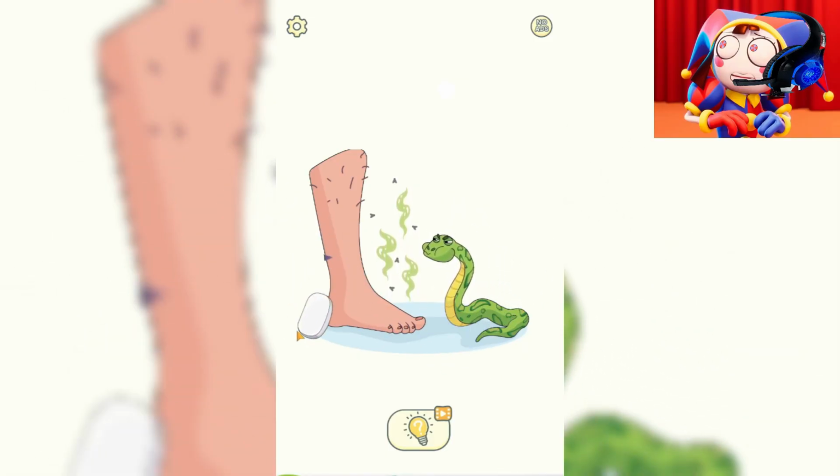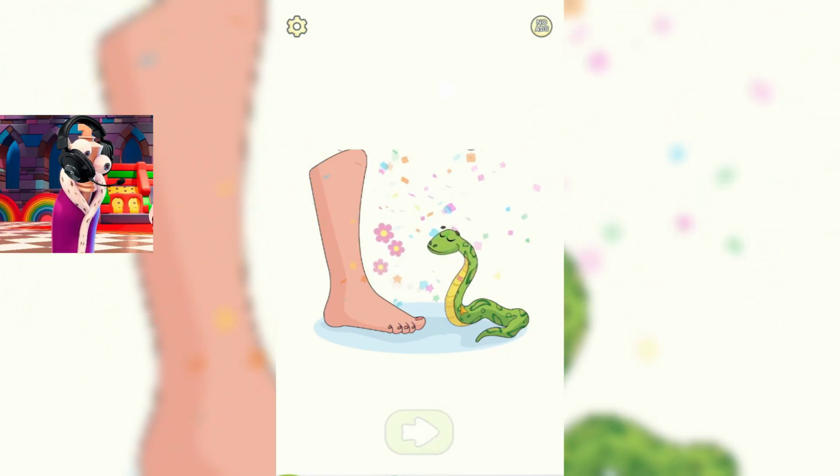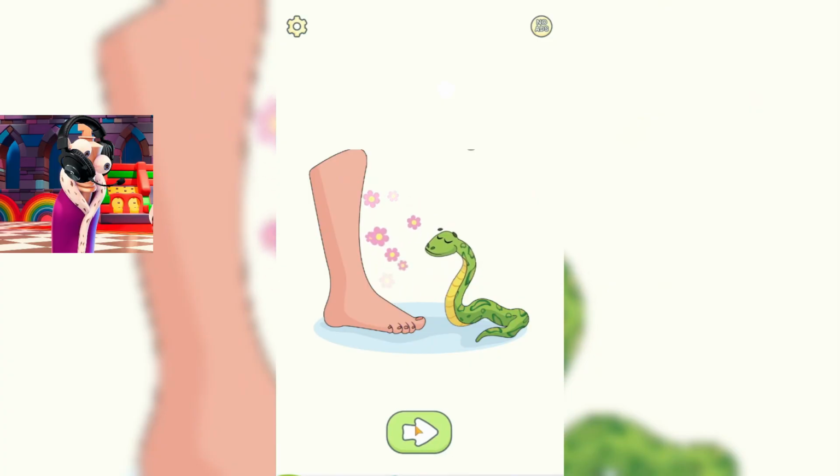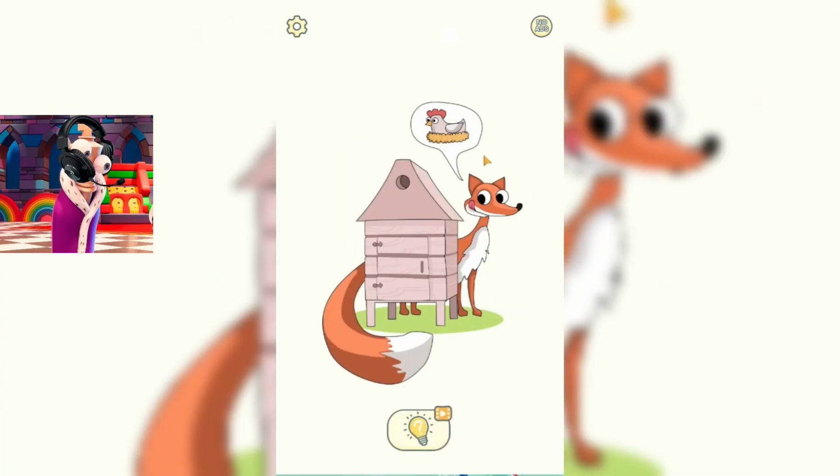We need to get this stinky sock out of here. Now this snake is happy because its feet smell like flowers. Well, it's great that we were able to help this snake. And now we move on to the next task.